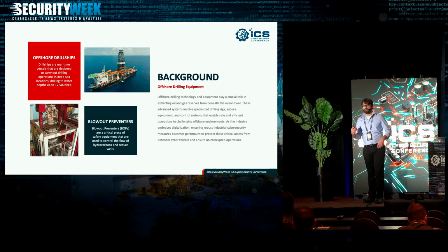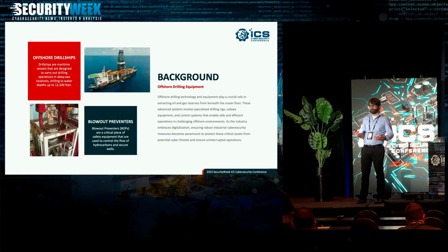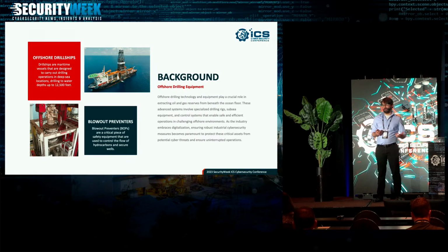So it requires a lot of sophisticated technology, subsea equipment, and control systems to do all of that effectively and safely. One of those control systems is called a Blowout Preventer. So if you've seen the movie Deepwater Horizon with Mark Wahlberg, or if you remember the Deepwater Horizon incident from 2010, that's a blowout, right? And the blowout preventer is what's used to prevent that, right?